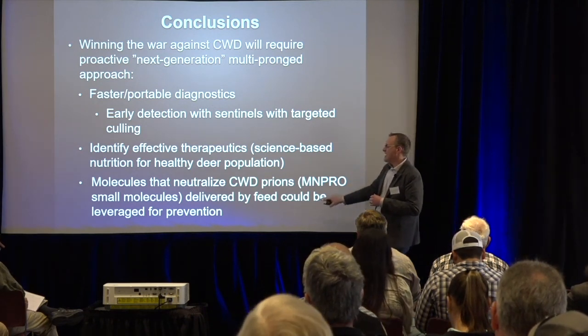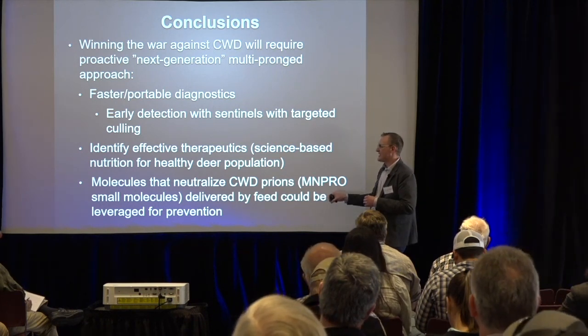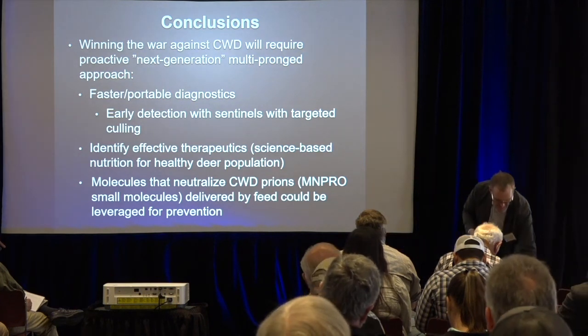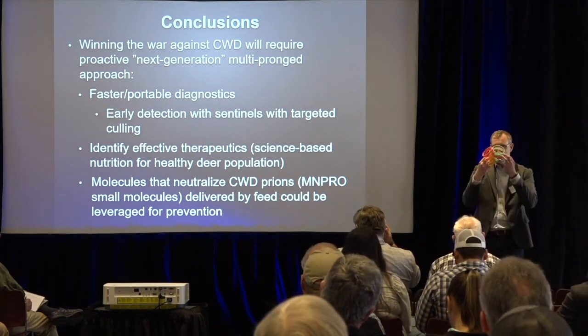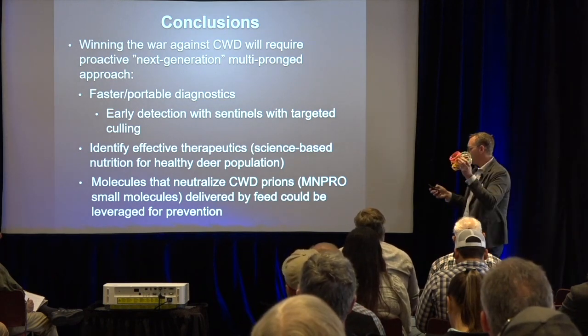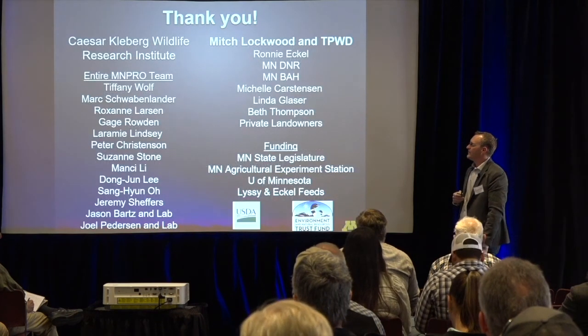And we're working right now with one of our lines of research on these small molecules that can actually bind to and neutralize this misfolded slinky here. We can actually bind to it, we hope, with these new molecules and prevent the misfolding. So that's a different line of research that, again, 3 to 4 months milestone we should know about.